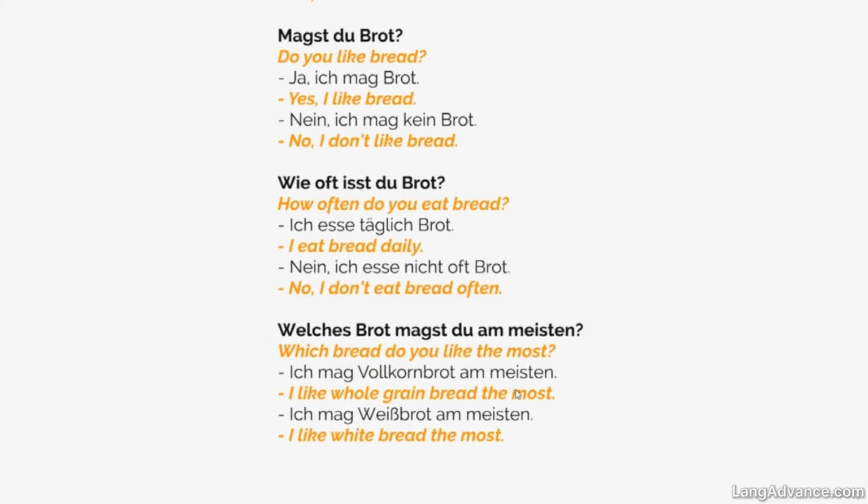In Germany, we have 600 different types of bread. Germans eat and love bread a lot, and buns and bread and so on. If you go to a German bakery, you will find all kinds of breads, freshly baked, and buns and cakes and cream cakes and all kinds of things. It's very, very delicious. So here I like white bread the most.